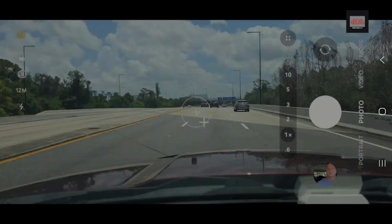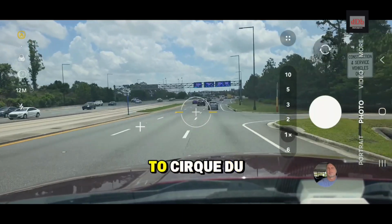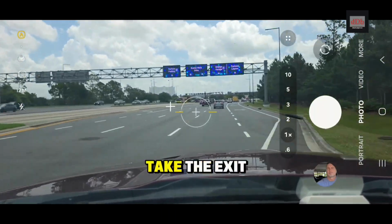Signs. Okay, there we go. Okay. There's the signs. Surface parking to the left. Parking out in the sun. It's real close to Cirque du Soleil and CityWorks. We're going to get orange parking. Take the exit toward Orange Garage.